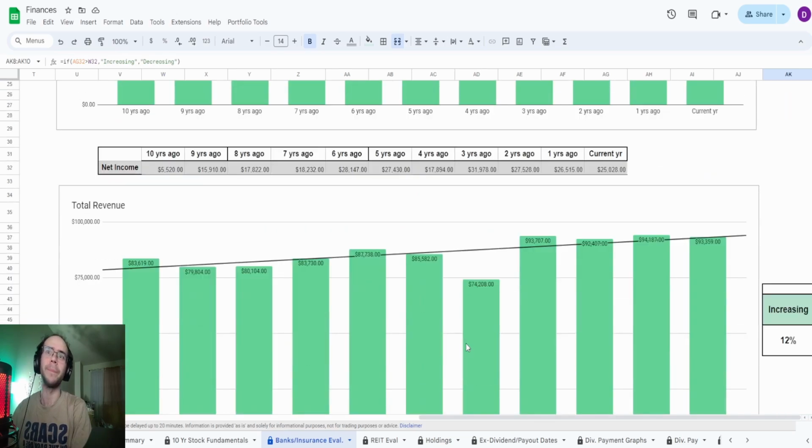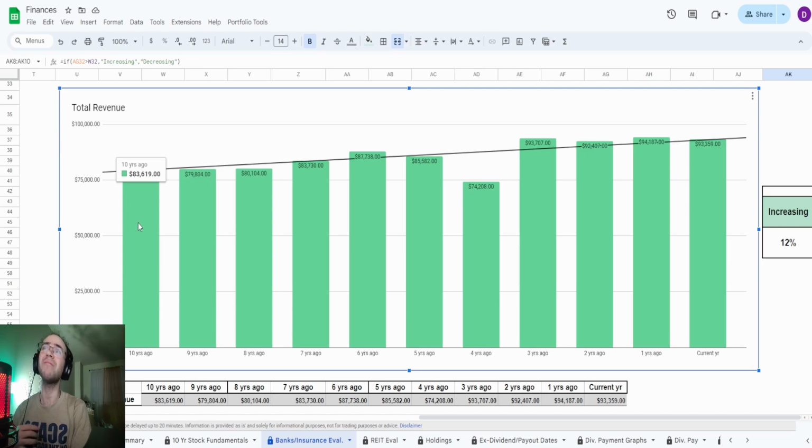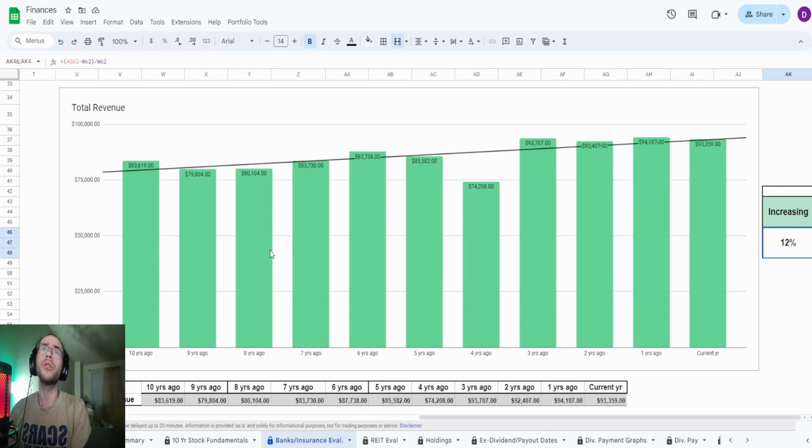It really, really isn't. Now, taking a look at next, the total revenue. We got 10 years ago of $83.62 billion to 1 year or today of $93.359 billion. That is an increase of 12%. And we can see that overall, it has been very flat all in all.